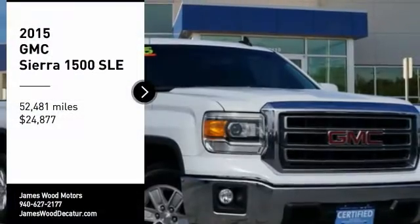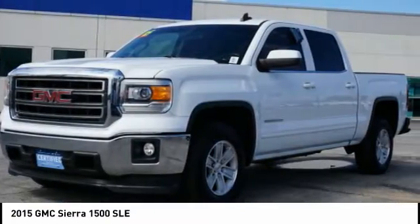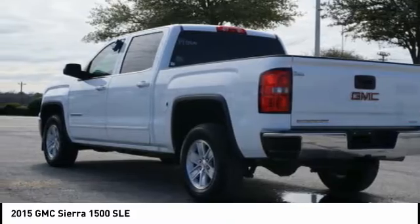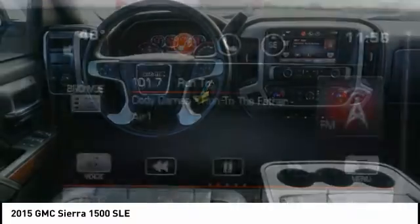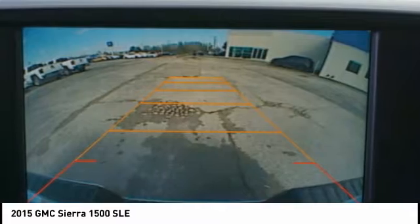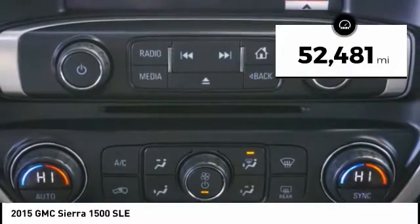Take a ride in the 2015 Sierra 1500. The GMC Sierra is a full-size pickup with all the functionality you could expect. With multiple trim levels, the GMC Sierra provides a wide range of features for you to enjoy. Power and advanced technology can both be found in this fantastic truck and is priced below $25,000. This vehicle has less than 55,000 miles.